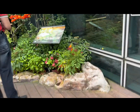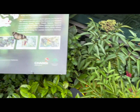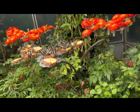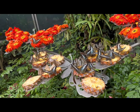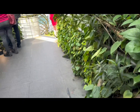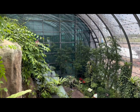So have a look at this. They're just everywhere. Beautiful, beautiful, different types of butterflies, as you can see. You actually get to see all the stages, from cocoon to the actual butterfly. Look at that. Just beautiful. So please, when you are transiting through Changi Airport, Singapore, make sure you visit the Butterfly Garden. It's inside the International Airport Terminal 3, and it's for free, so why not?